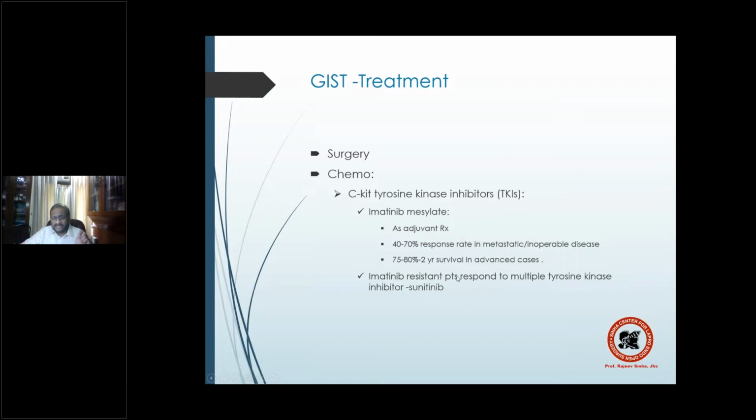So the survival in advanced cancer is almost 75 to 80% if you start using a KIT inhibitor. So see, this is a very good drug for GIST. It gives very good results, 40 to 70% response rate even in METs or inoperable disease, right? And if you have resistance to imatinib, for the second one, again TKI, and that is the sunitinib. So either of the 2 can be given.